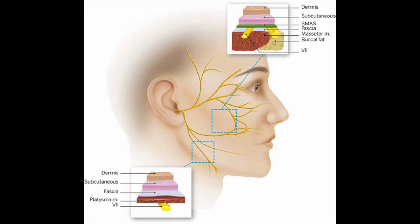We cannot see the anatomy through which the threads are placed, so it's not impossible to grab a nerve and pull it in a way that makes it paralyzed for a period of time. The branches of the facial nerve are very fickle, and they often get paralyzed at very little stimulus and can take weeks or even months to come back.